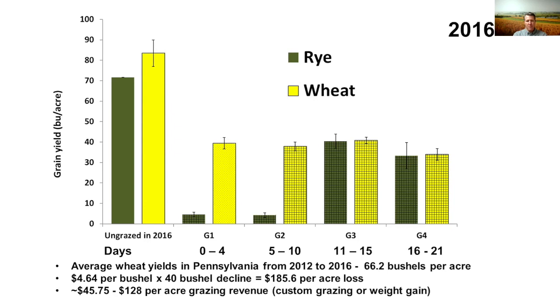These were dairy steers, so they really weren't bred to gain and be efficient beef production animals. But if we look at their gain during that 21-day period, it comes out to about $45, $46 of income that would be generated from that gain. So that certainly doesn't catch up to that $185, $186 range.